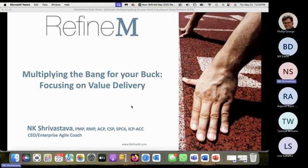We talk about value, and we talk all the time that value is something that trumps everything else. So value is very important for an agile team, and it's talked about a lot, but it's not practiced so much.